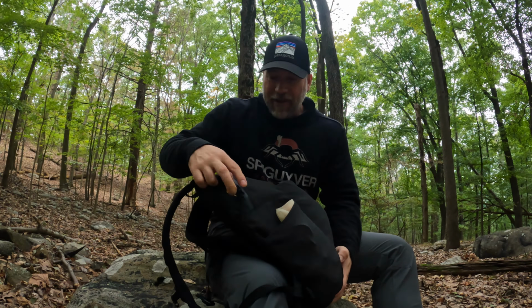That's the one thing I have noticed as I've been using this, is just how well it carries. And I think that one of those reasons is the entire back panel is a foam sheet. Now, it's not a removable foam sheet, so you can't use it as a sit pad or anything like that, but this is a solid foam sheet there. And for a day pack, it's got pretty wide shoulder straps, which are really well padded, which help to distribute that weight.